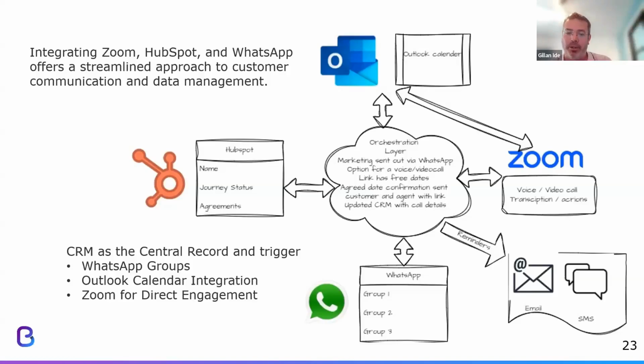And also they can now choose, do they just want it as a voice call, or as a Zoom meeting? Or actually, I want to see you. If I'm going to spend lots of money, I want to know the person that I'm talking to. And then we can take the insights that we've got from that meeting and automatically update the outputs and the actions from that call.